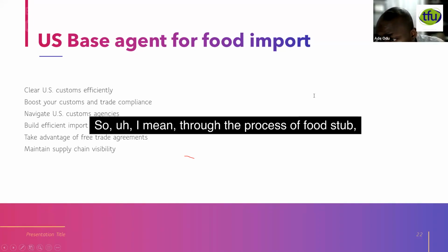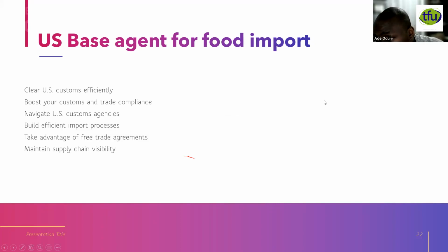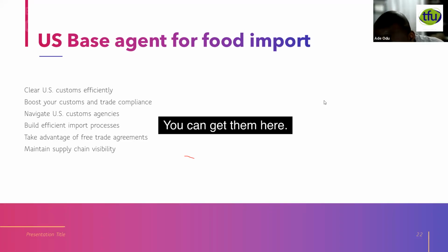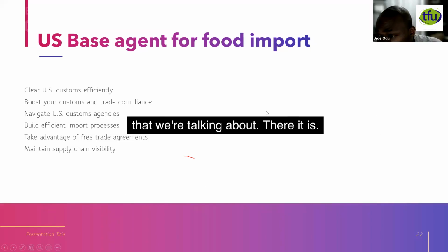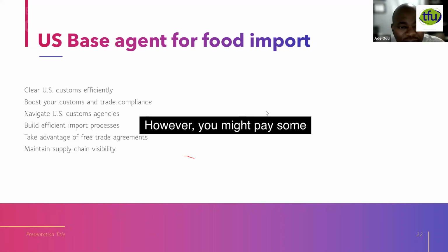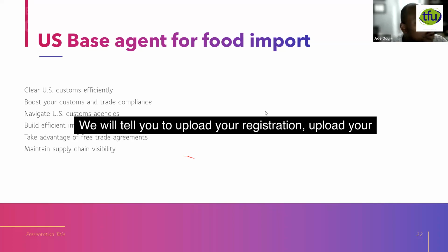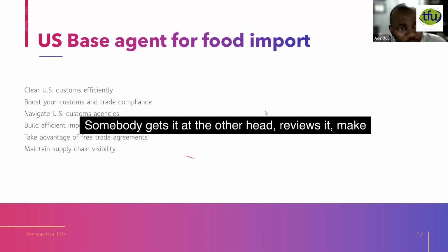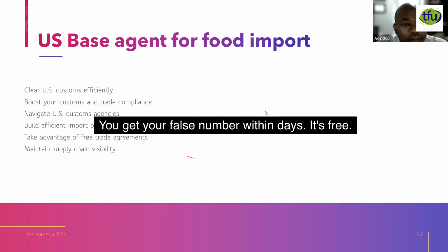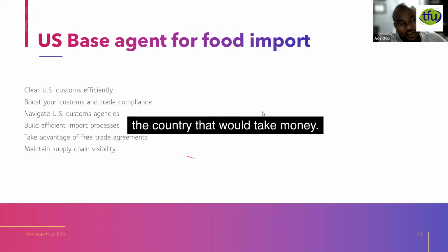So, I'm into the processing of foodstuff: cassava, fufu, soya, spices. Yes. You can export them as long as they meet the requirements that we are talking about. The American registration is free. However, you might pay some taxes and customs fees, but to actually register your product, it's online. It will tell you to upload your registration, upload your label, and so on. Somebody gets it at the other end, reviews it, and makes sure it's right. You get your FFR number within days. It's free. It's the process of shipping the product to the shores of the country that will take money.